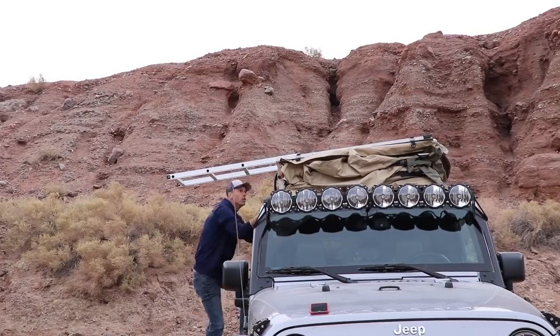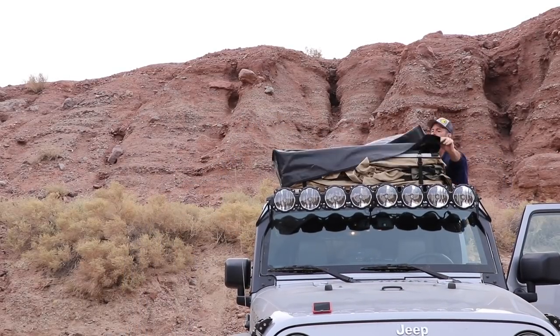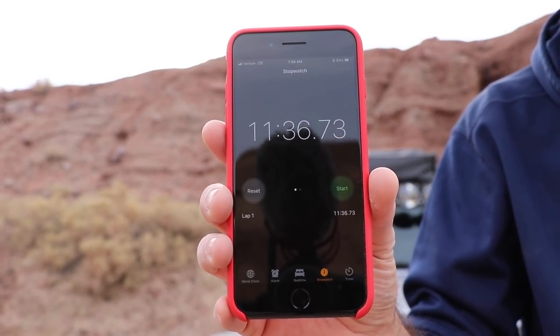Now, this was only my second time packing up the tent, so I thought I would set the timer and see just how long it takes. And you know what? 11 minutes and 36 seconds? That's not too bad, and hopefully I'll get a little faster as time goes by.